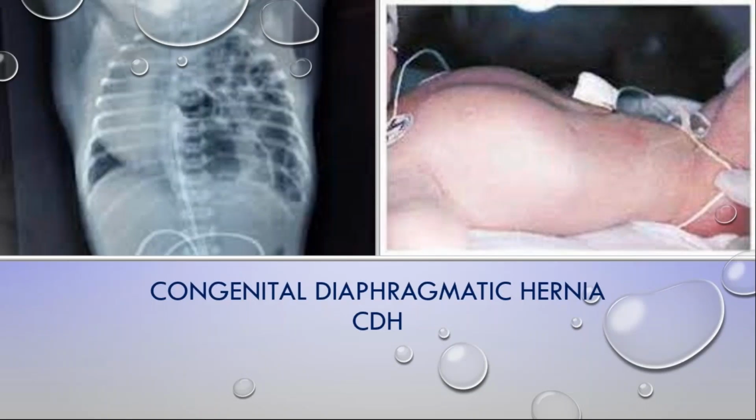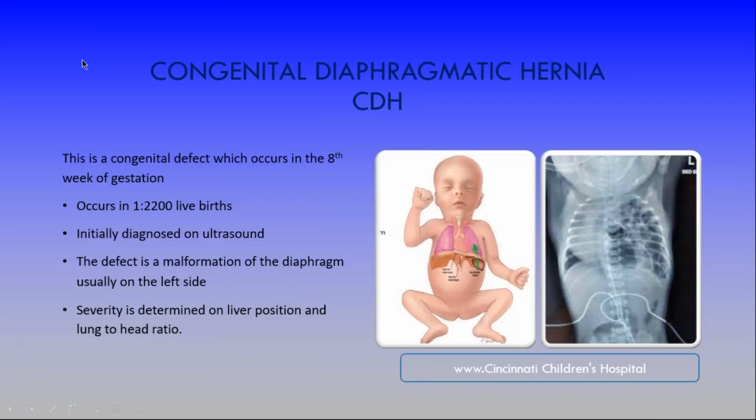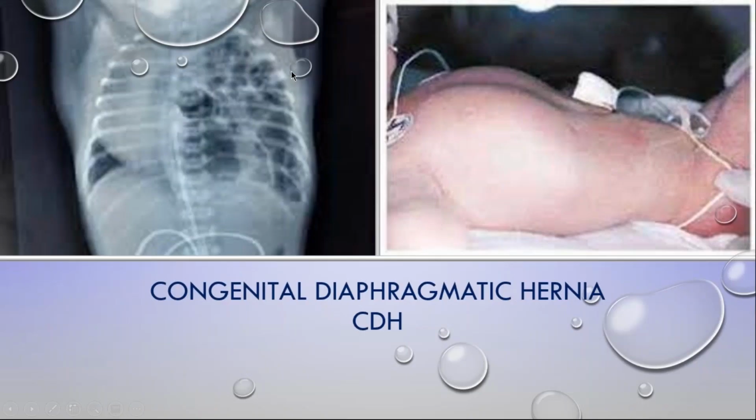What we are going to discuss today is congenital diaphragmatic hernia, or CDH as it's known. Basically what this means is that you can see here that this baby only has a diaphragm up to about here, and then what you can see in here is actually intestine within the chest cavity. This happens prior to birth, and we will go through all of that as we go. But I just want you to understand, 95% of CDH actually occurs on the left side of the baby.